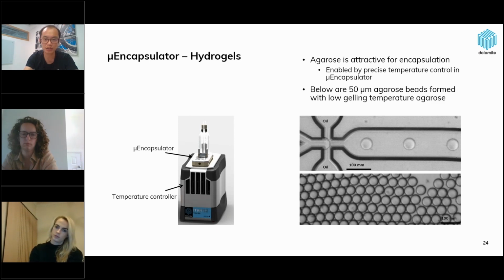With the Microencapsulator system for generating agarose hydrogel beads, it enables precise control by using the temperature control unit. With the temperature control unit, the customer can easily and precisely control the temperature of the chip junction, between 1 and 100 degrees C. The image below shows a 50 micrometer agarose bead formed with low gelling temperature agarose. It shows a highly monodisperse sample which we generated with the Microencapsulator system.